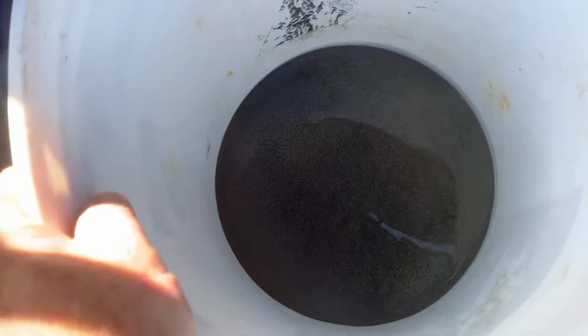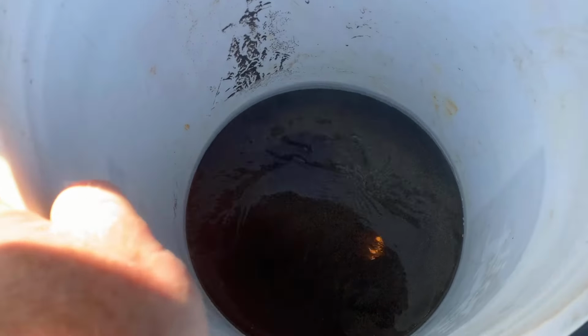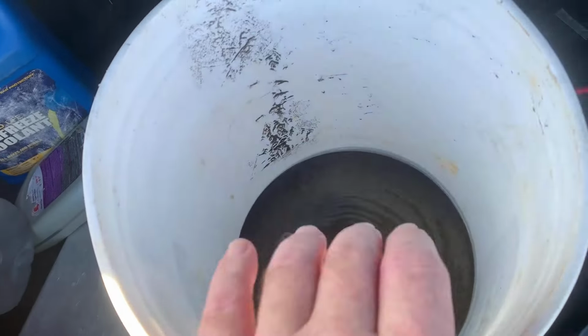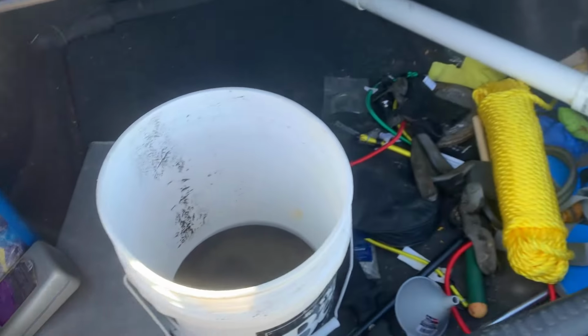All right, well, there's my hard-earned bounty. That's about a gallon, I'd say a little bit more than a gallon, probably a gallon and a half of concentrates. So I took more time and panned them down the best I could out of two buckets. Ooh, mama.